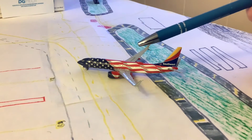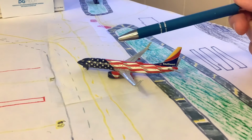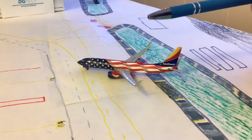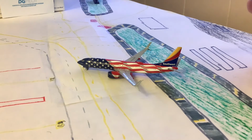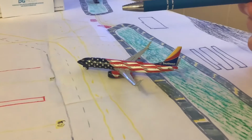It is really nice. I think the NG looked a little bit better based on the photos that I saw, but Gemini still did a really good job on this one. I know the tail looks a little bit dark on camera. I don't know why it looks so dark. I guess my lighting is just not really great today, so apologies for that. Maybe I can try to adjust it a little bit here, make it look a little bit brighter.